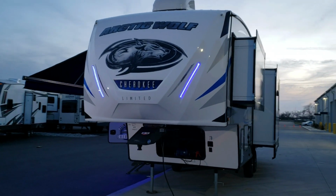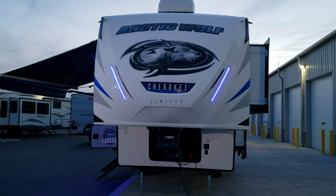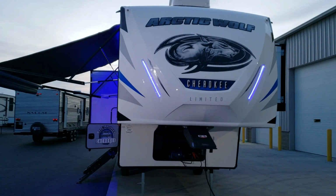Has gutters running down both sides of the camper, and it has the 3-inch gutter extensions to help shed away that water.